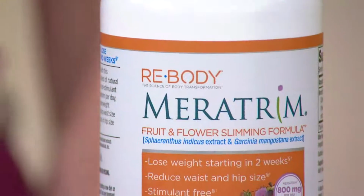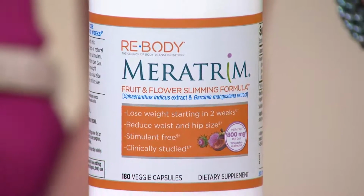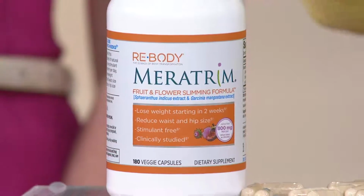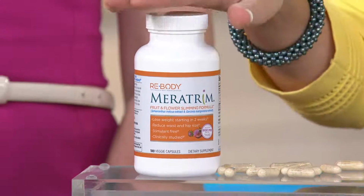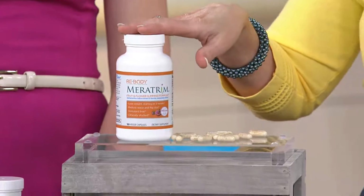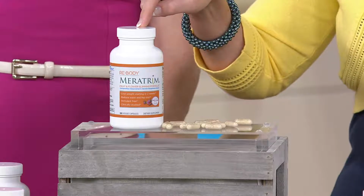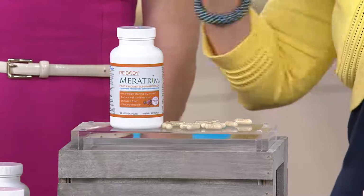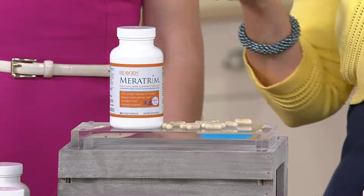I appreciate that. But if you use this product, we want to hear from you. It's called Rebody Meratrim. It's a fruit and flower extract, or formula, excuse me. So this is something that I think you really want to hear about. But like I said, if you use it, we want to hear from you. It's $63.96, and that's a 90-day supply. If you go on auto delivery, it'll come to you right away, and then every 90 days if you want, for a year, and then you'd have to reorder.